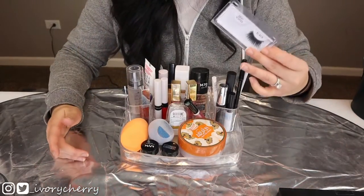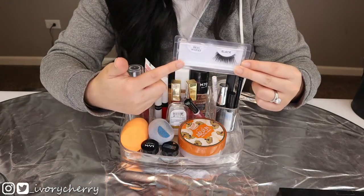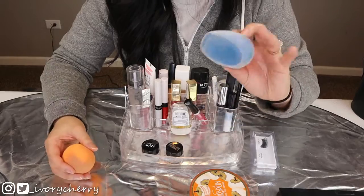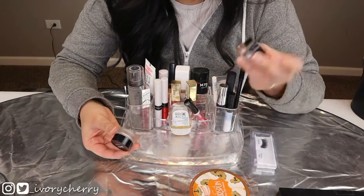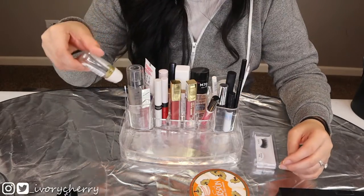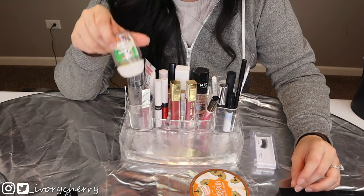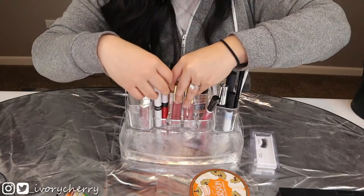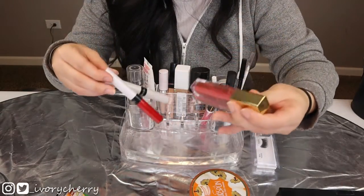So breaking it down, I have lashes. I usually have 2 types, but I'm wearing one of the types. My setting powder, 2 sponges, and then I have gel liners. This one is black and this one is white. Next I have hand sanitizer. I sanitize my hands right before I do my makeup every single time. Next off, I have lip products. I change these out the most often.